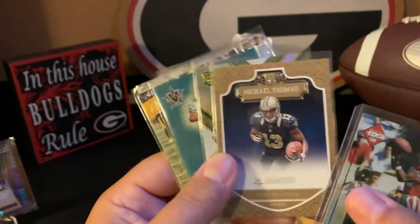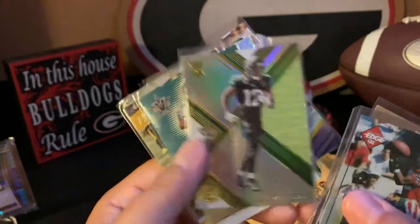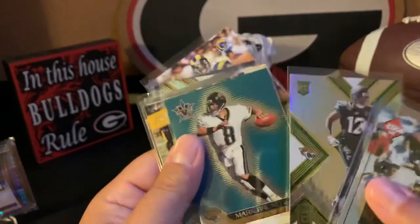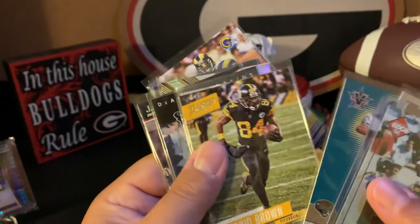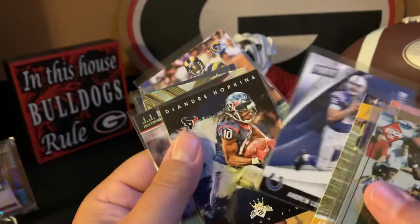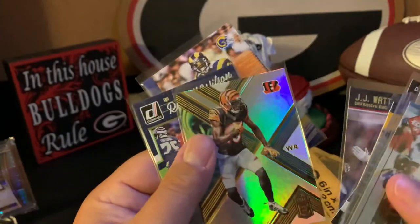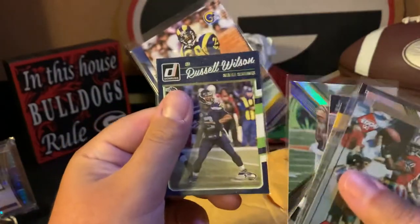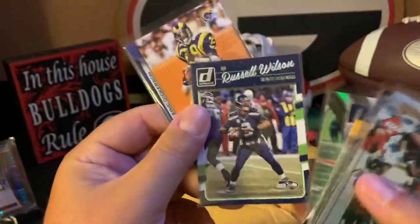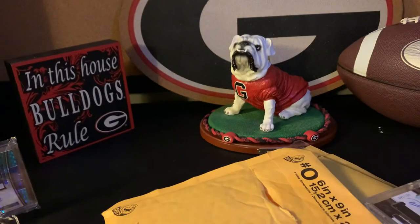He sent me, let's see, a Michael Thomas rookie card, which was really cool. Adidi Westbrook, which was really cool. They sent that. Mark Brunell, Antonio Brown, Andrew Luck, a D-Hop, JJ, AJ Green, and Russell Wilson, and Eric Dickerson. So this is cool. It's a cool little thing.